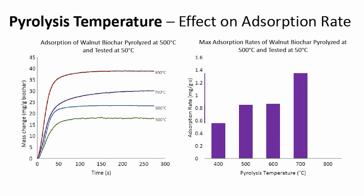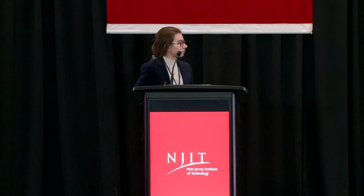So for the pyrolysis temperature effect on the adsorption rate, on the left you can see our raw data, which is just the capacity over time. And when we analyzed the rate differential data, we found a steady increase in rate with increasing pyrolysis temperature, which is also optimal for carbon dioxide adsorption. So it looks like the higher pyrolysis temperature is optimal for both increasing rates and capacities.